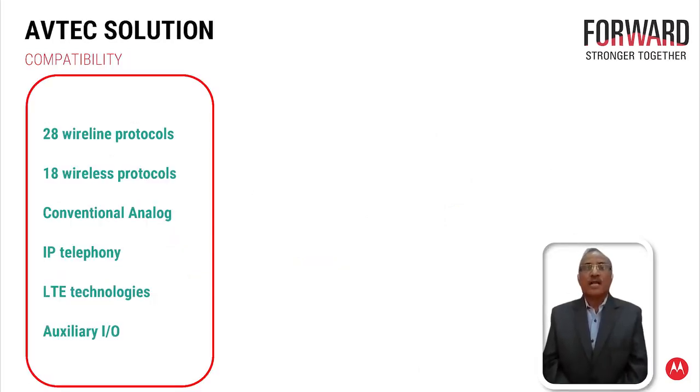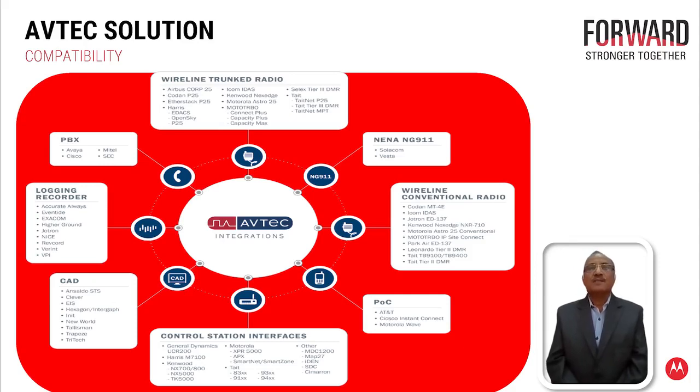When we talk about the compatibility of the Scout solution, it is available for 28 wireline protocols, 18 wireless protocols, conventional and analog solutions, and IP telephony. We can work on LTE technology. Then we have a lot of auxiliary inputs and outputs, which include relays and many contact ports. The dispatch system can be interfaced with PBX, and all known PBX brands are available, like Avaya, Cisco, Pytel, and SEC.